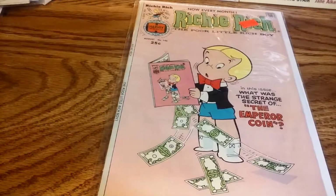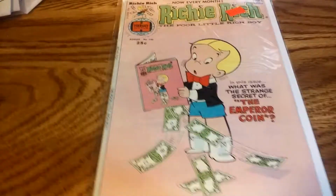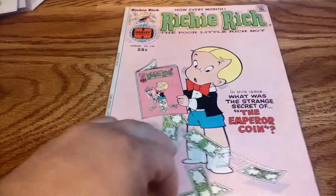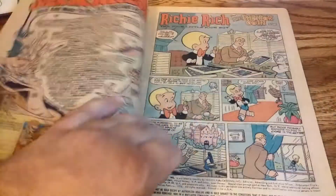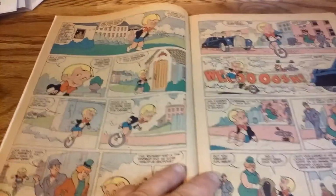There's an issue of Richie Rich from I think 1976. I love that very simple, elegant cover. Let's see if we can get that better in there. It looked like it was in nice condition for $1. I think it has a little bend in the cover. And there's the issue. The art kind of looks like Ernie Colan to me.